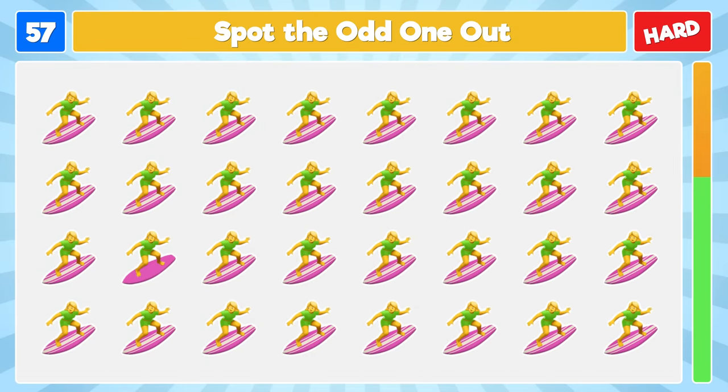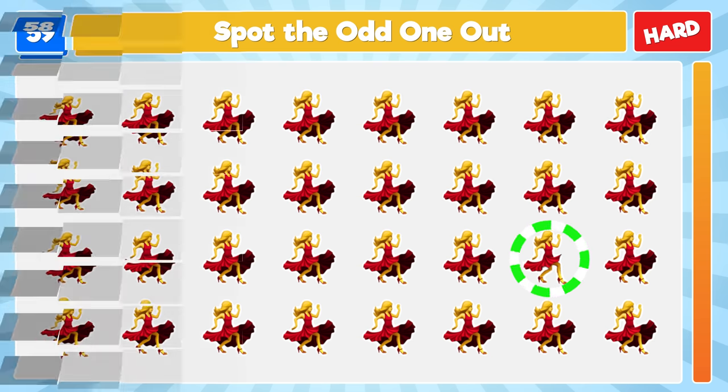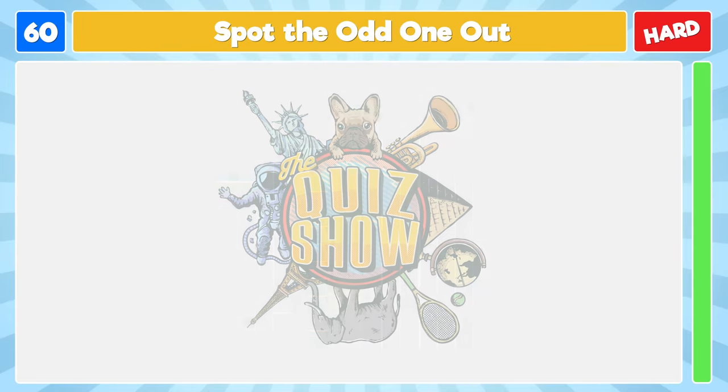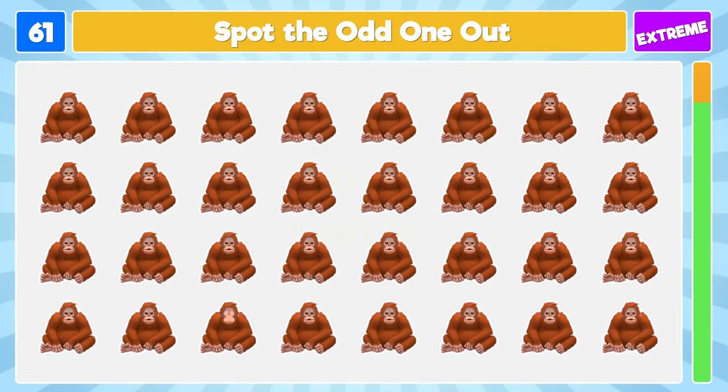Spot the odd emoji out! Freeze! Could you spot the odd one out? Spot the odd emoji out? Stop! Time's up! Question 61. It's extreme difficulty.